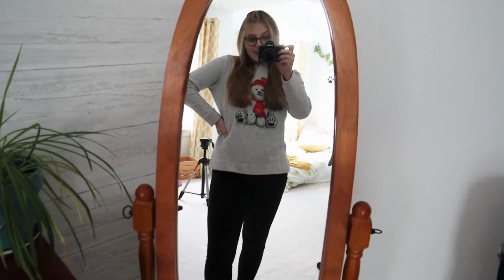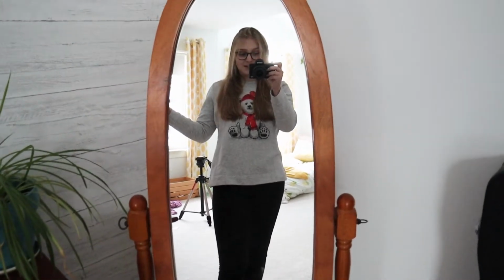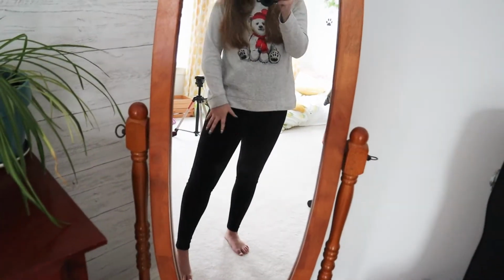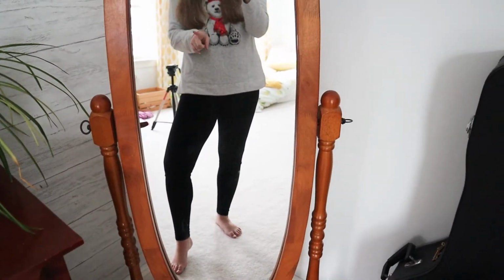So we are on our way out to head to the greenhouse where we get our Christmas tree. Fit check, I have my only pair of leggings. Thank you so much to everyone who messaged me and told me about your leggings. Really appreciate that, because like I said in a previous video, these are my only pair of leggings currently, but I'm getting more.